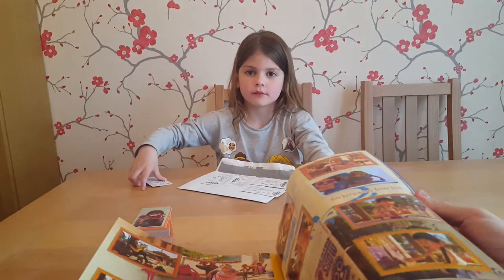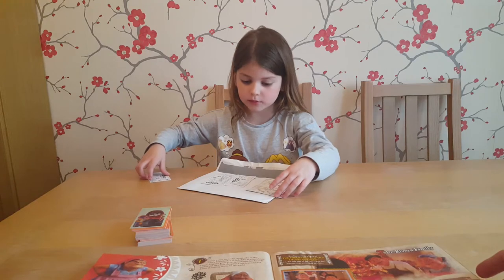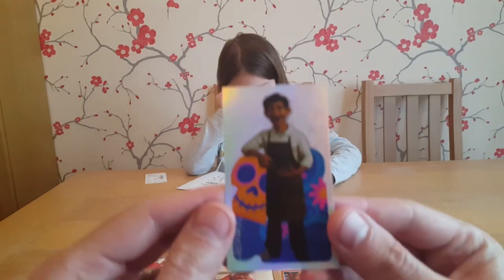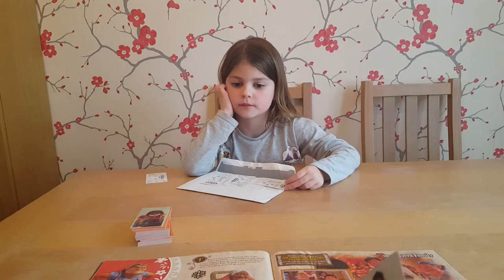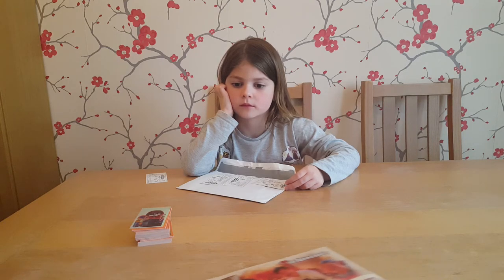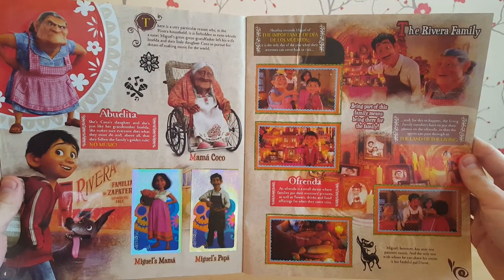Right. Oh. I hope we haven't got one left. Have we got number 19? Number 19, yeah. Oh, thank you. Oh, that's a really cool... I like that one. That's my girl's papa. That is a cool sticker. Let's get that one stuck in and let's show you the double page, because that, again, is completed. Fantastic.